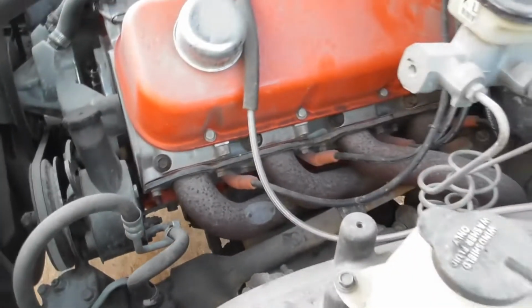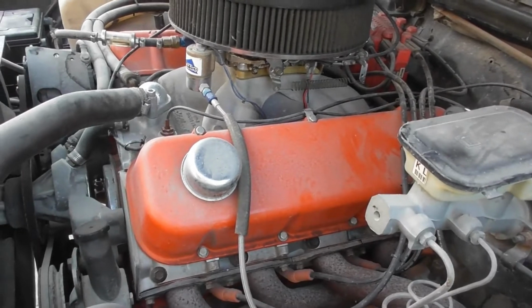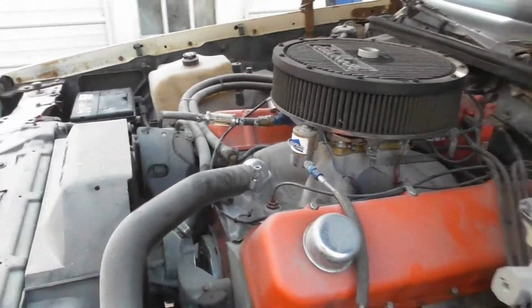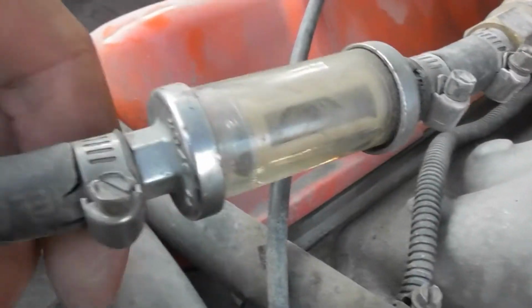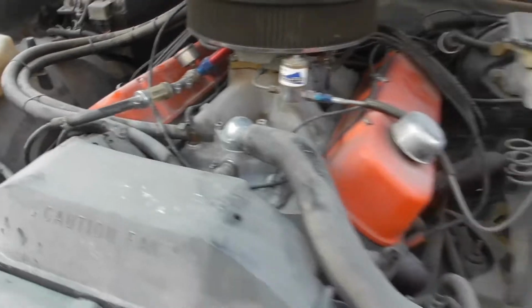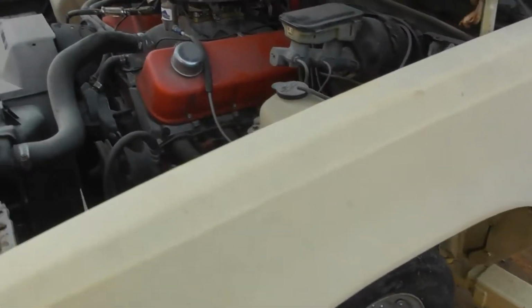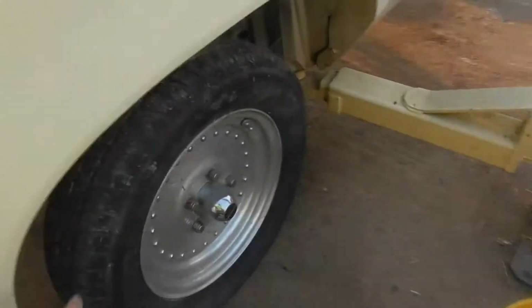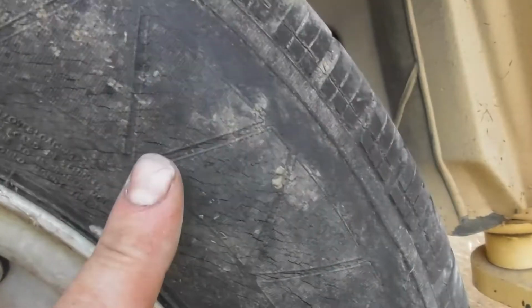Other than that, can't think of anything else he's wanting to do. I guess that hose there is pretty bad too. You can see what I'm talking about. You can see it split there. It wasn't spraying gas everywhere. Anyways. Needs new front tires. You can see they're all weather cracked from sitting.